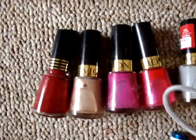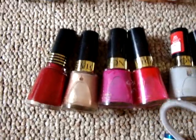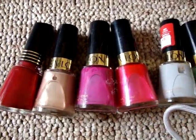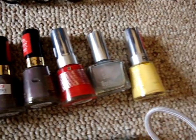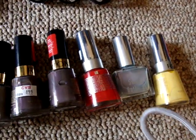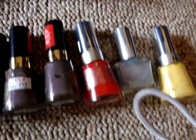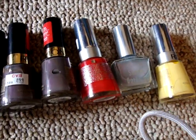And then we have Revlon. Revlon, I don't think their polish is that great. I wouldn't recommend it. But they do occasionally come up with some pretty cool colors, so I have a few bottles of that. The one that's second from the right is called Sweet Nothings, and that was a line of polish they had a long time ago. I found that at Job Lot, and that is a very pretty color, but you need a million coats of it.